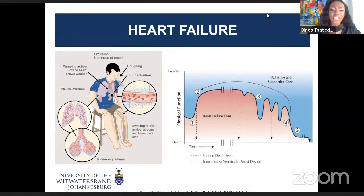Okay. All right. So what is heart failure? The term is a misnomer in the sense that a lot of people, once they hear failure, assume that the heart has actually stopped working, which is not the case. Heart failure is an end stage disease for a whole lot of cardiovascular illnesses. If someone has valvular heart disease or any disease affecting the pericardium or any layer of the heart, ultimately they will end up with heart failure.